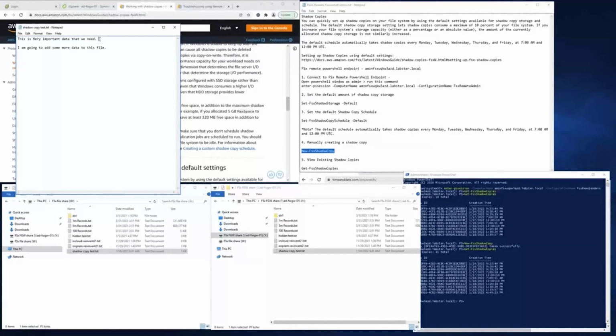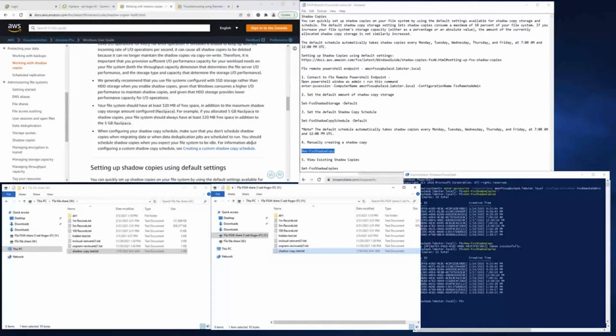So in a nutshell, think of shadow copies as a complement to your regular backup strategy. It allows end users, and I could be any user on the network, I don't need to have administrative privileges, to go in and see the previous versions for all of the files that I have access to, as those snapshots are taken on a regular schedule.